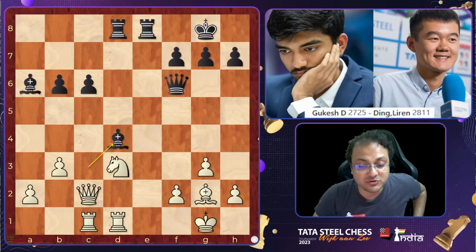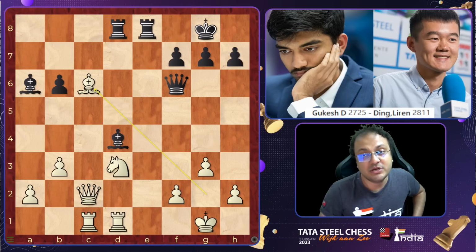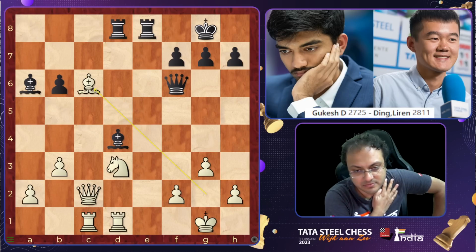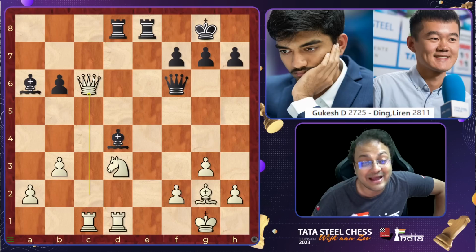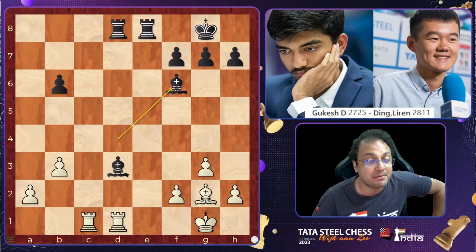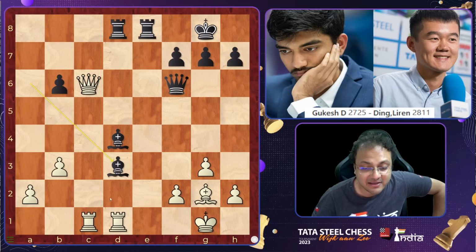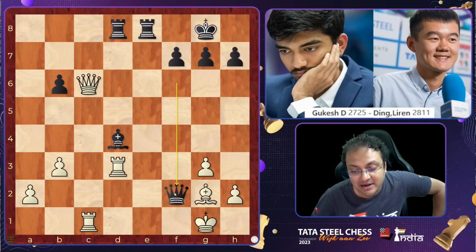Knight f4 was not good, but the move that is good is bishop takes c6, and you need to snatch this pawn. By the way, if you tried to snatch this pawn with the queen, that would be a mistake because of bishop d3. The point is, if you take the queen, I take back with the bishop, I'm a piece up. And if you take with the rook here, then there are many ways, but queen f2 and rook e1 is just over.